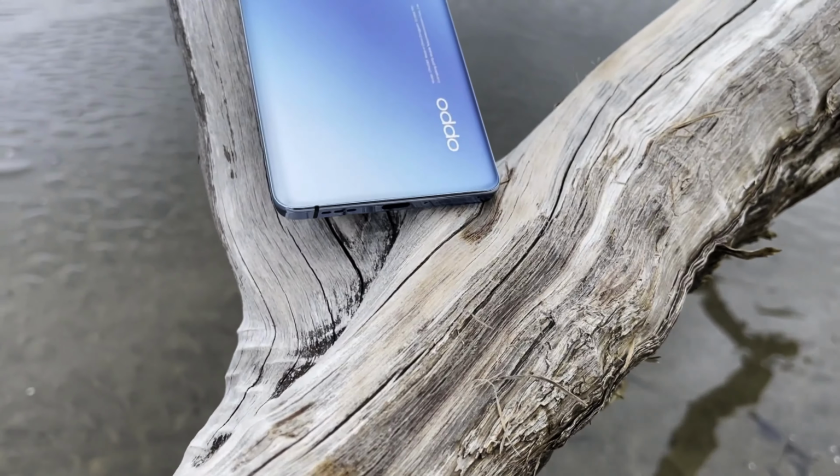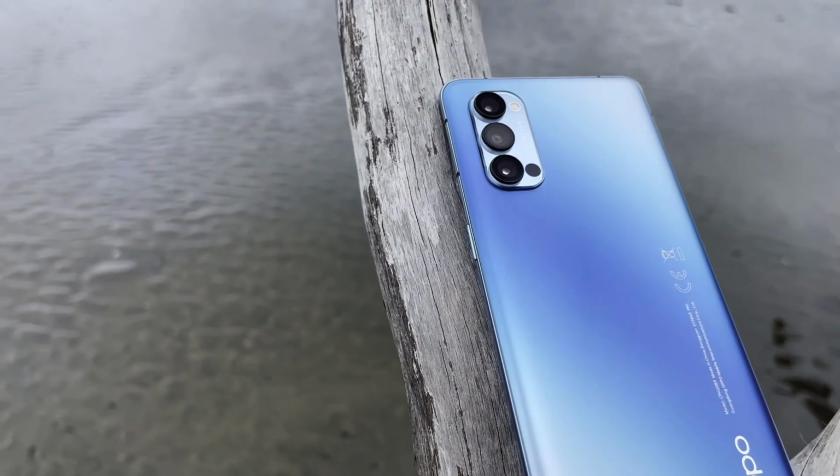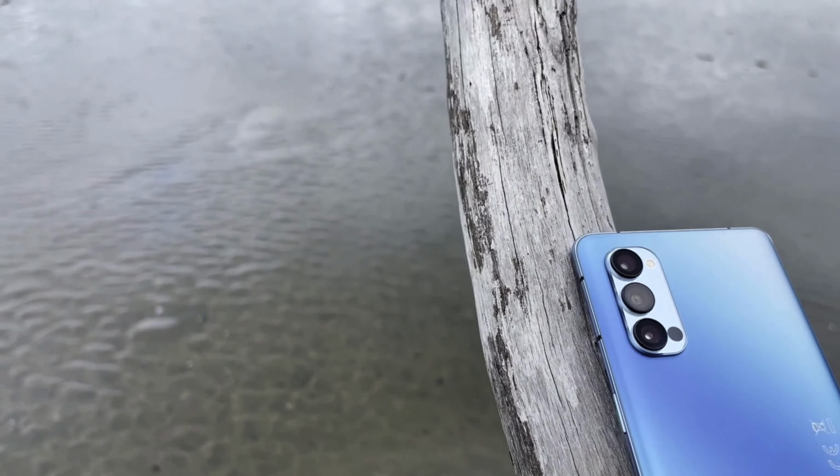This phone has 5G, an excellent Full HD Plus AMOLED display with a 90Hz refresh rate, a good Qualcomm chip, very solid battery performance, that wicked Super VOOC 2.0 charger, and a reasonable price tag. These are the specs that make the OPPO Reno4 Pro 5G so attractive.